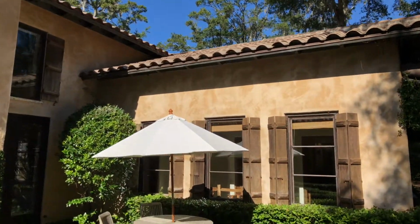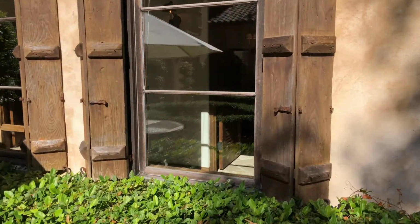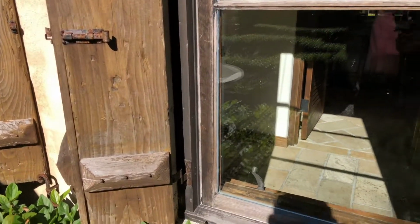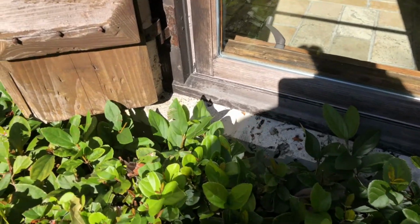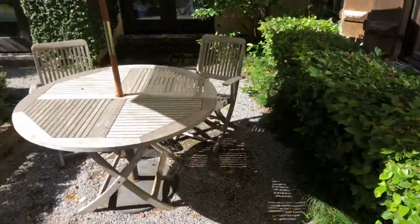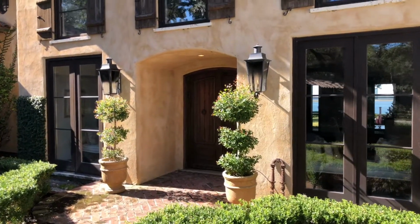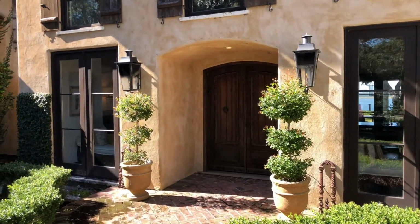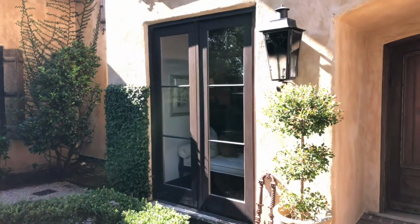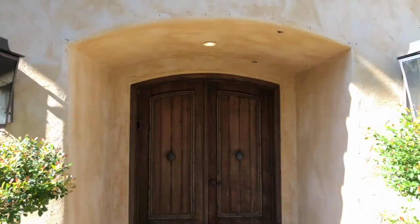On all of the windows, just want to give you a shot of that. All of the windows have shutters on them, and they're all functional shutters. And the window sills down here, I want to show you, are all limestone. That was one of the features that they wanted to highlight. I don't know if you can see this or not, but the lanterns on the exterior are all gas. And there's some on the back as well.